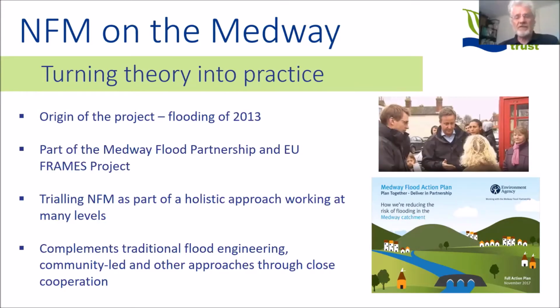CERT has been given a great opportunity to trial some NFM work in the Medway catchment in the southeast. The origins of that project come from some terrible flooding that happened in 2013 when the Olding in particular and towns and areas down at the bottom of the Medway were severely flooded, causing quite a lot of economic damage as well as damage to people's properties.